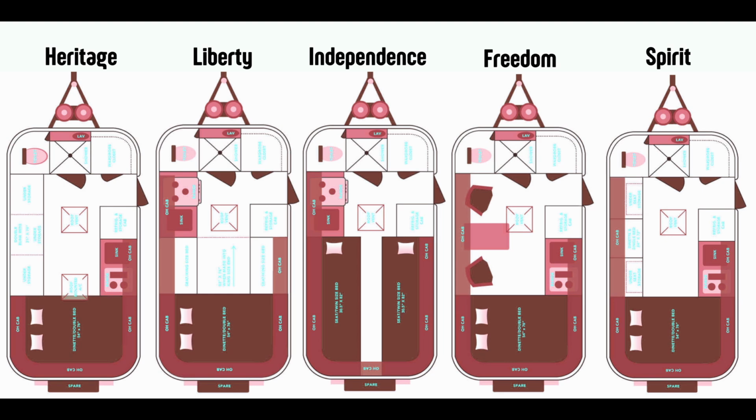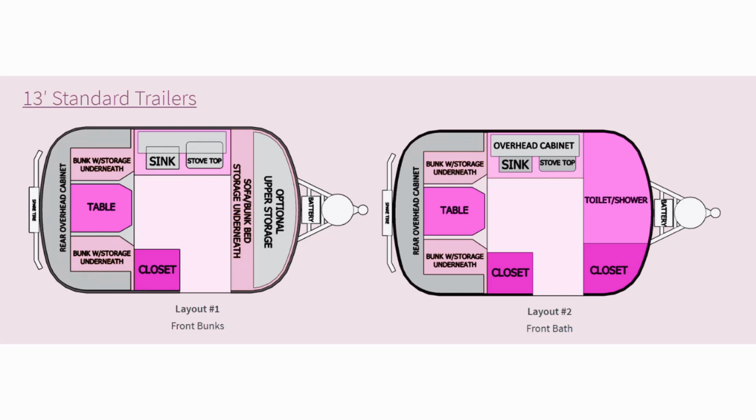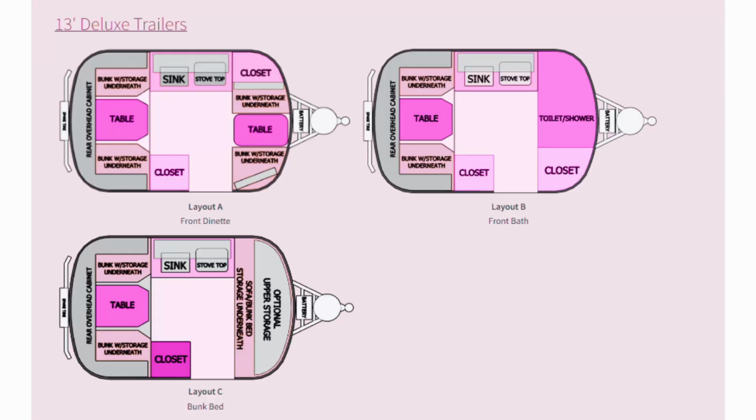Casita travel trailers have 5 floor plans to choose from in the 17-foot model: Independence, Heritage, Freedom, Liberty, and Spirit. In contrast, Scamp offers a whopping 17 floor plans with the 13-foot, the 16-foot, and the 19-foot trailer. The Scamp 13 alone offers 5 floor plans, 2 for the standard and 3 for the deluxe, while the Scamp 16 offers an incredible 9 floor plans. The Scamp 16 standard is offered in 4 floor plans, while the deluxe is offered in 5 floor plans. The winner for floor plans and sizes, obviously, Scamp.